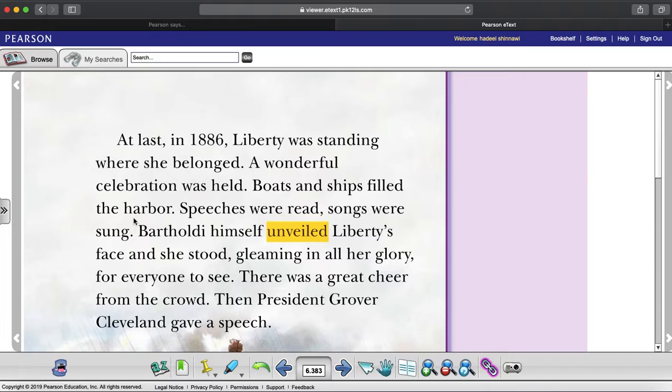Bartholdi himself unveiled Liberty's face, and she stood gleaming in all her glory for everyone to see. There was a great cheer from the crowd. Then President Grover Cleveland gave a speech.